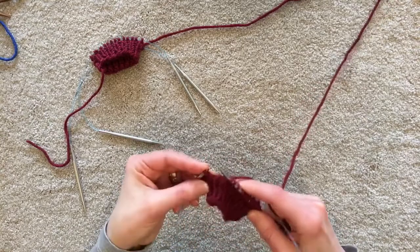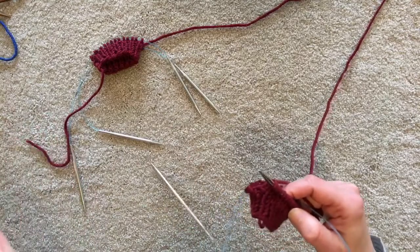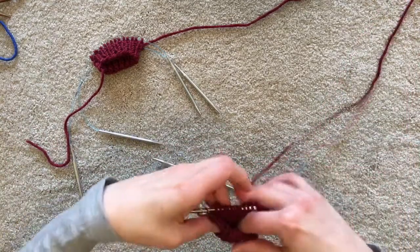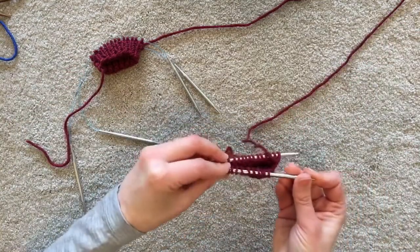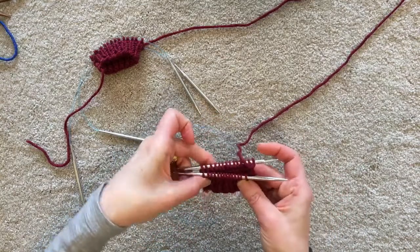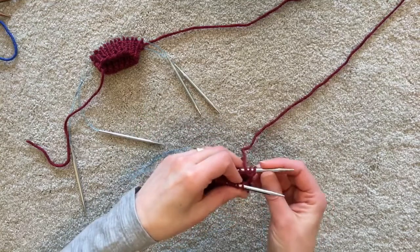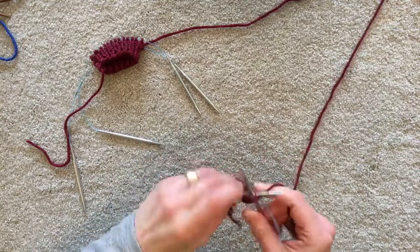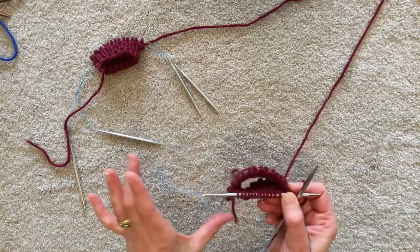So I work across that side, and you see, you can just drop that needle and it's perfectly fine, and you turn it around. I recommend, if you're just beginning, return to the home position. Once you're experienced, you can do this in one maneuver. Return to the home position, make sure your working yarn is off the back, and then again, pull the needle out.